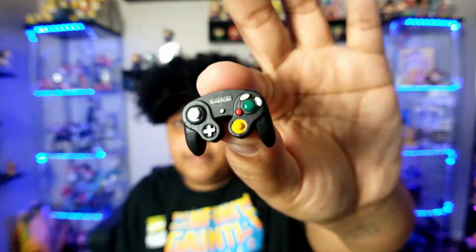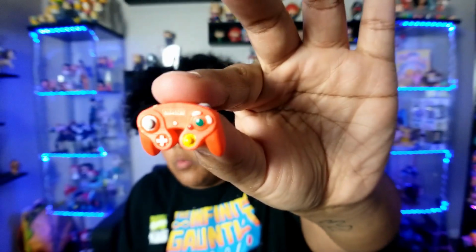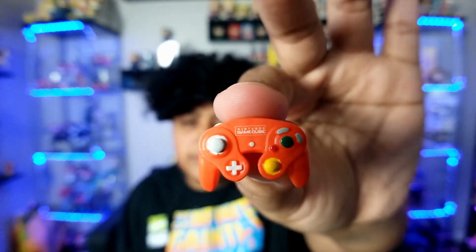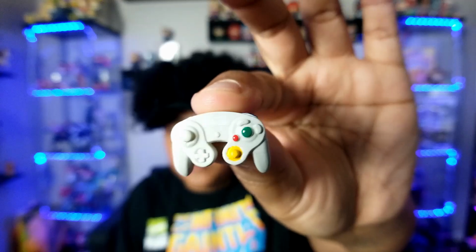Next we have a black one, same controller, just in black. Next we have an orange controller. This is one of the limited controllers that was harder to find. I never had an orange one, I don't think. But yeah, that's an orange controller. And then lastly, we just had a white controller. I think that's supposed to be white or gray.